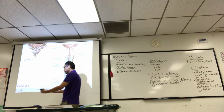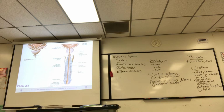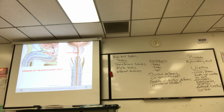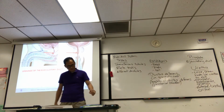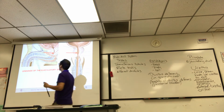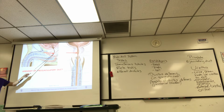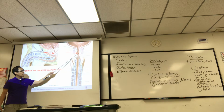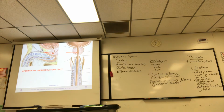So that's a lot of structures that we named that sperm have to kind of journey through. Emission and ejaculation. This picture points to the ejaculatory duct in two locations. Well, in the same location, just two different views, I should say. Here's the prostate. So if you point right there, that would be the orifice of ejaculatory duct in this picture there. Okay. So be able to identify the ejaculatory duct.